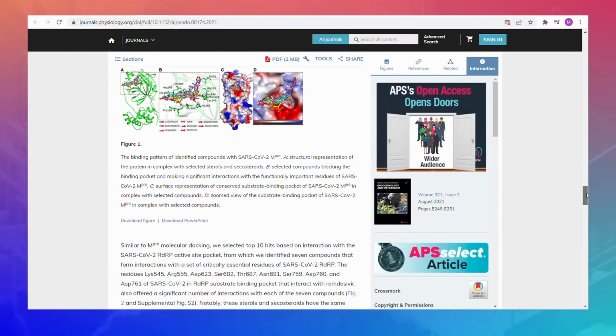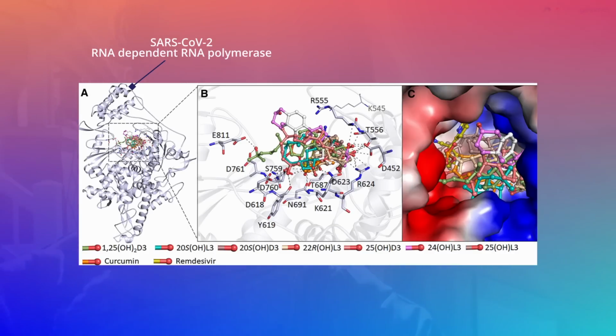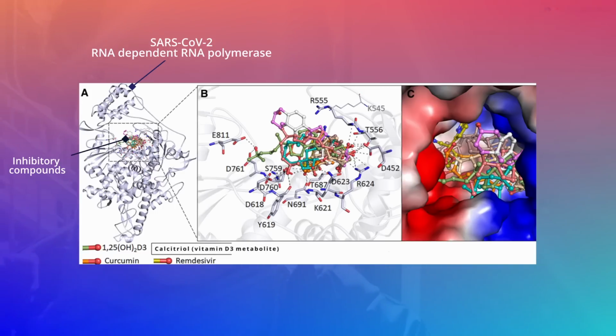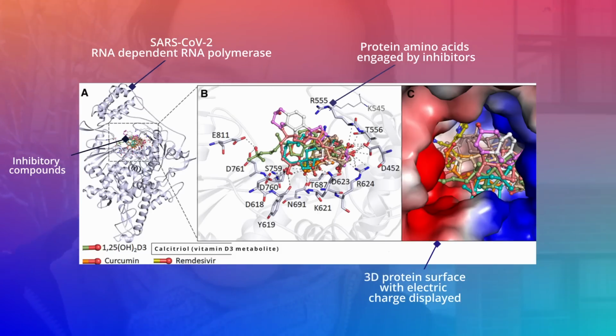Another one is the RNA-dependent RNA polymerase, which is the protein that the virus uses to copy its genomes and make more copies of its genetic material when it produces more viral particles. That specific protein is also inhibited by the remdesivir drug. So it's interesting that a couple of approved medications for fighting COVID-19 that target specific proteins might also be targeted by vitamin D metabolites. So that's one possible way vitamin D could be helping.